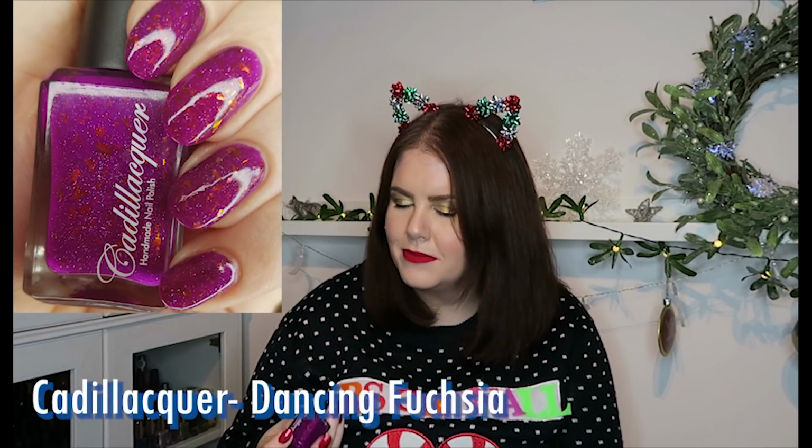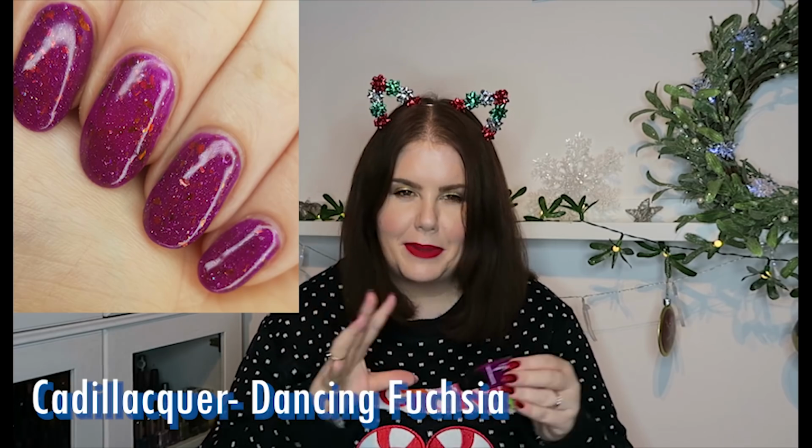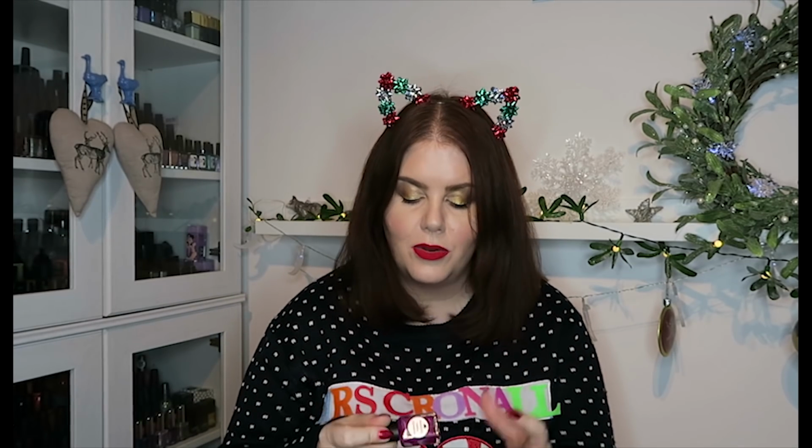And finally from Caddy Lacquer, this is a Hypnotic Polish exclusive, and this came out, I think in the autumn, early autumn, late summer, something like that. This is Dancing Fuchsia. It's a dark fuchsia coloured base. It's very purpley, leaning pinky colour. It looks wine in some lights. It's just a beautiful colour. It's so magical. And it's got these gorgeous coppery orange flakies in there. I absolutely adore this polish.